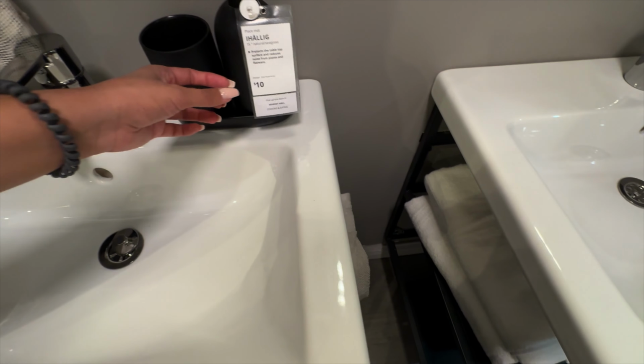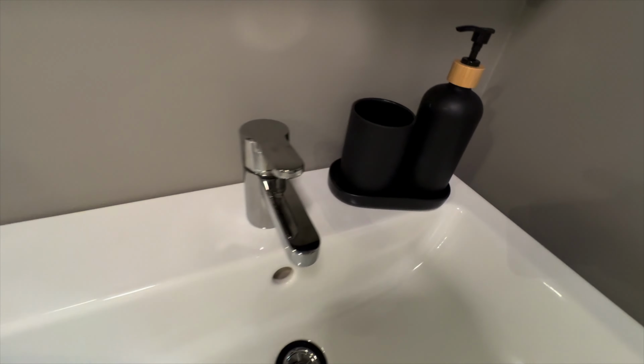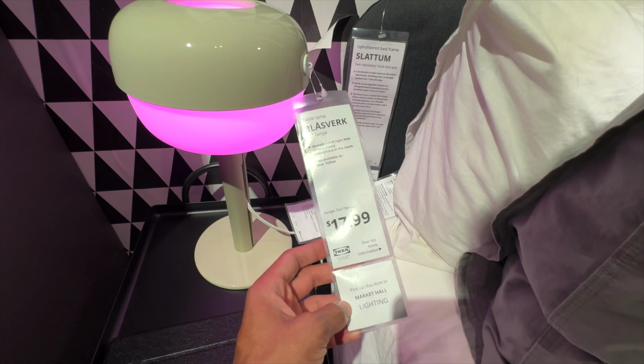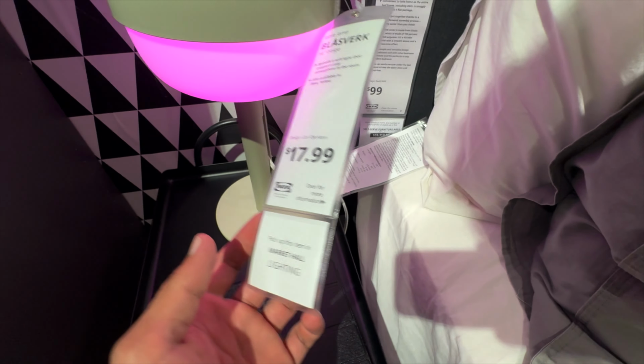These are only $10. Wow. That's not bad. Look at the bamboo one. So you gotta remember, we gotta get it from here. Yeah, but it still has that matte black, which I really like. What is this? This is another one. This one's only $17? It's not bad at all. What are these?